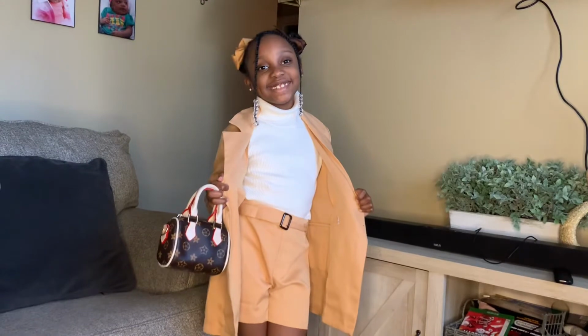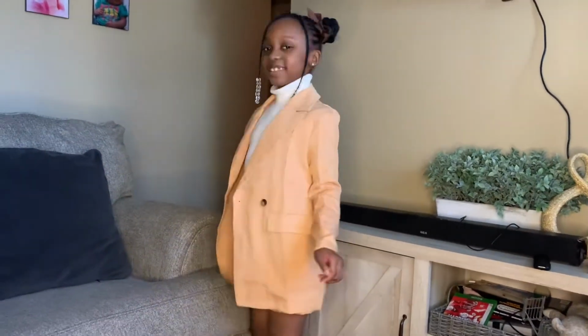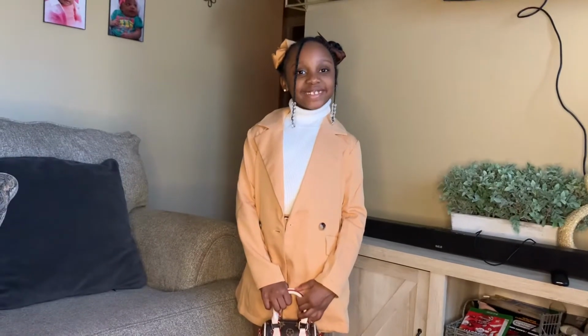Turn all the way around, Reagan. You can let it go. This is a look, definitely. I would definitely want her to take professional pictures for her business or something like that, or just a little everyday outing, you know. It's real cute. So, what you think about this, Reagan?